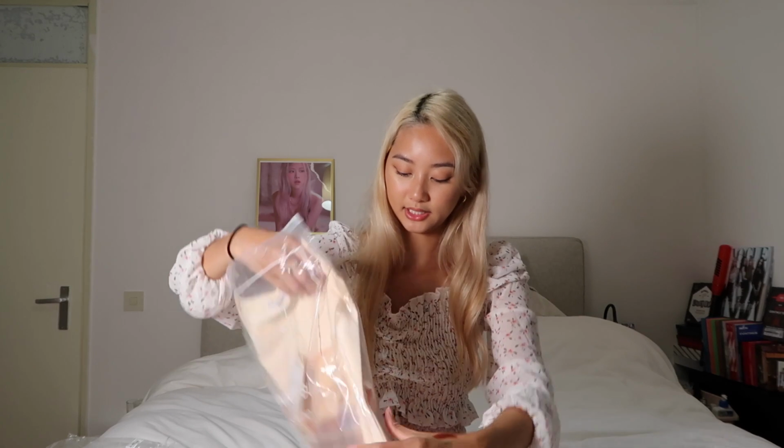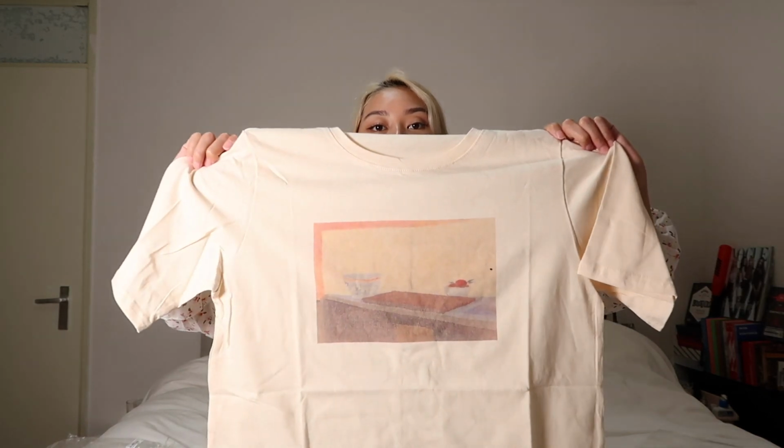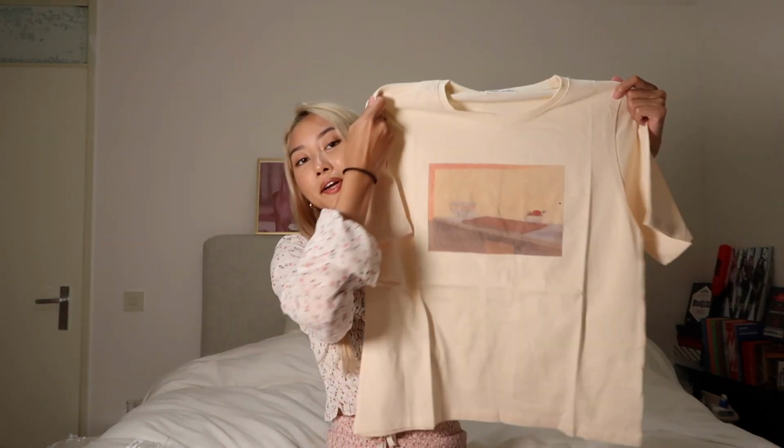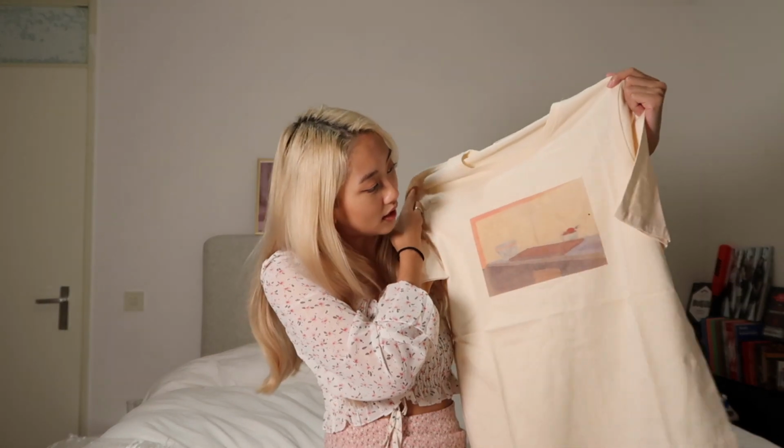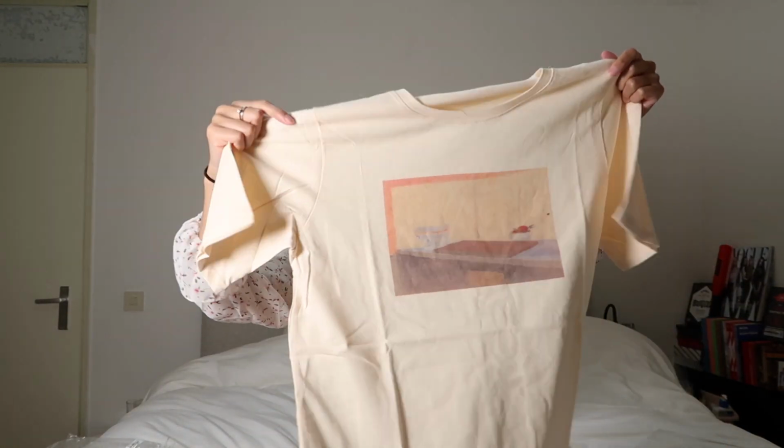Then we have two more clothing pieces that I want to show you, and this first one is a t-shirt, which is funny because I did see this one a lot of times and I never chose it before. And I always like to add new t-shirts to my collection because I always sleep in cotton t-shirts, so I like to have a lot of them. And this one is so cute, like a little art picture and a very nice light peach color. Very cute. Maybe I'll wear this with a skirt, tuck it into a skirt, you know?